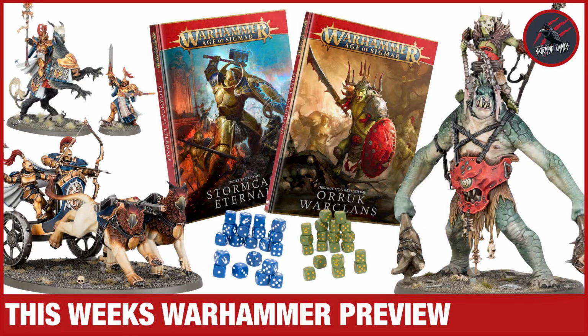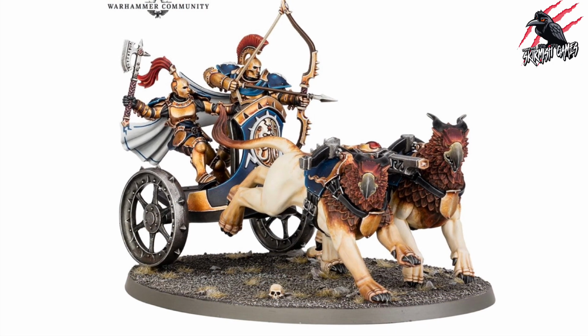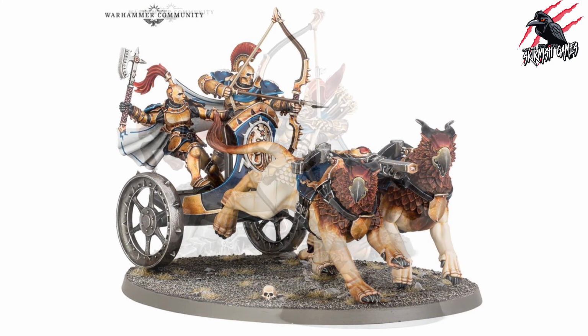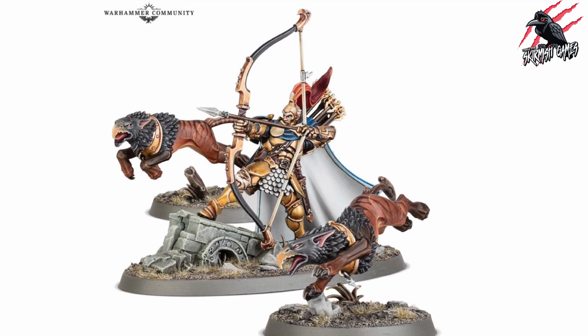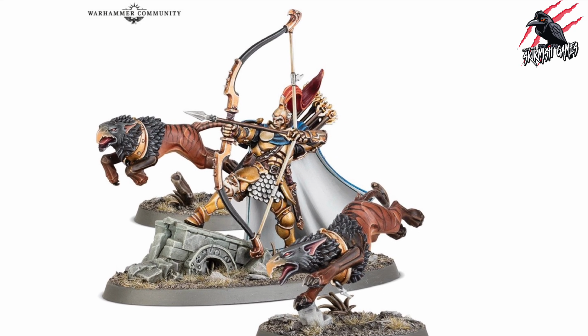So a great preview this week, I think. So many great models available. We've got the long-awaited Stormcast Eternals and Auric Warclans Battletomes for Age of Sigmar, so that's great news for Age of Sigmar fans. Some brilliant models, but for me, the Chariot was probably my favourite, followed closely by the Knight Judicator with these two awesome looking Griffhounds who want to get stuck in on the action. So really liking the look of those models. I'm sure we can use both of those in Warcry, no problem.